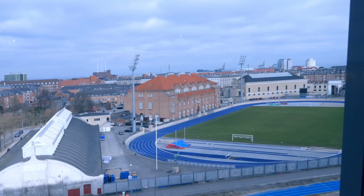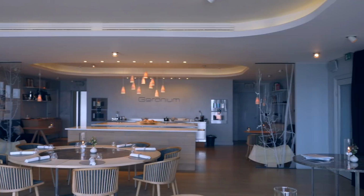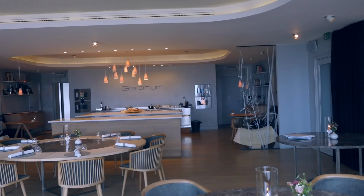So we are in another part of the restaurant. It's everything connected actually. And this is what we call as well the experimental kitchen. So this is where Rasmus is trying all the new dishes. And so you can stay here for hours and hours on the day of trying 100 times a dish to have the perfect one. And that's also our private dining room.